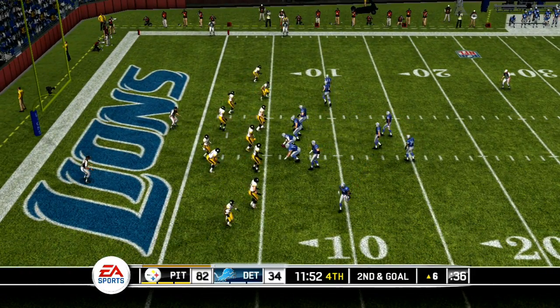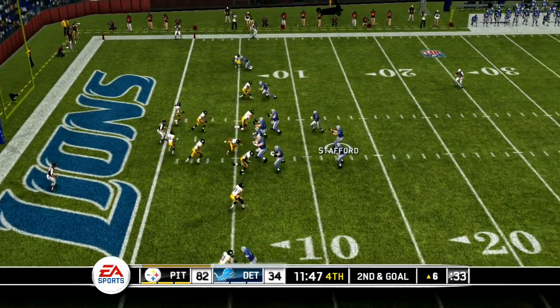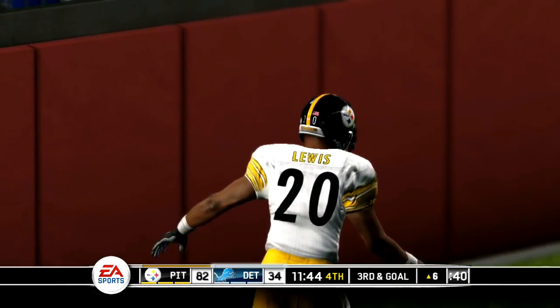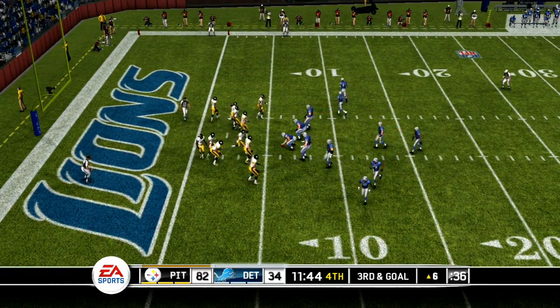This is the 11th play of this drive. Passes, end zone. Lewis had the coverage on the play. And this is the 12th play of the drive.